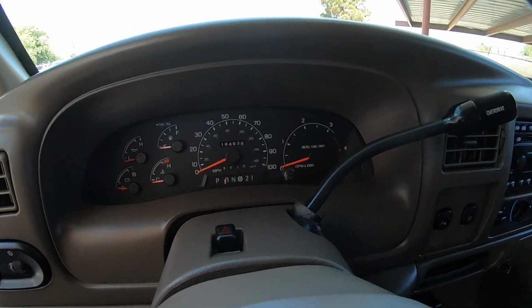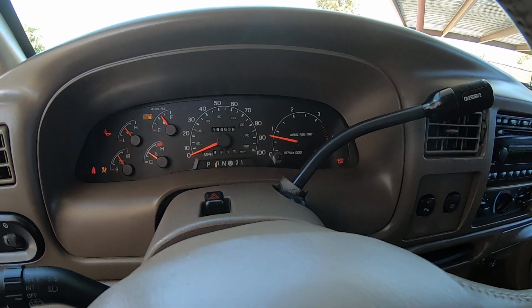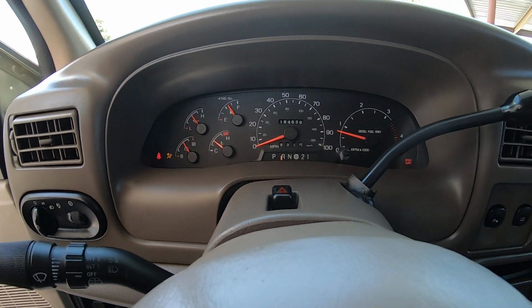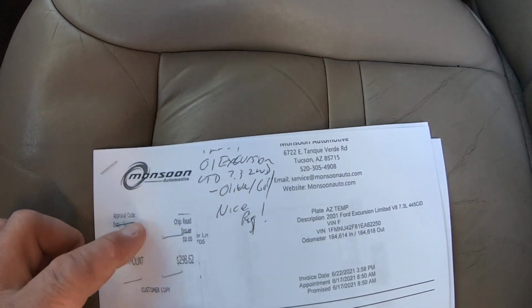184,636 miles. Okay. Air conditioning and rear air conditioning blow ice cold. It's fantastic. It's so muggy and hot today in Tucson. Another month of this and we'll be back to being the greatest climate in the world.